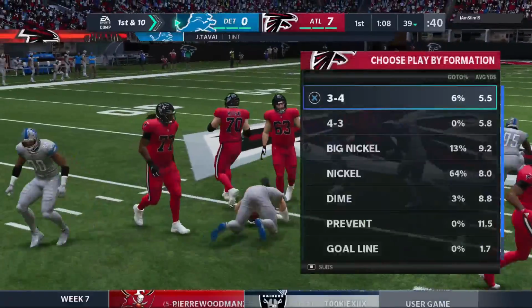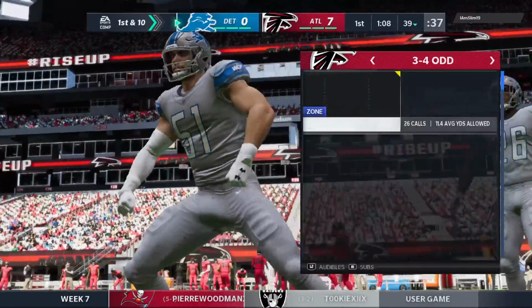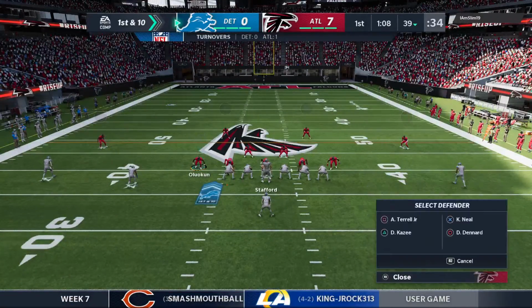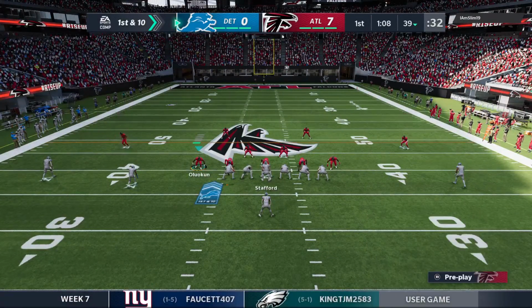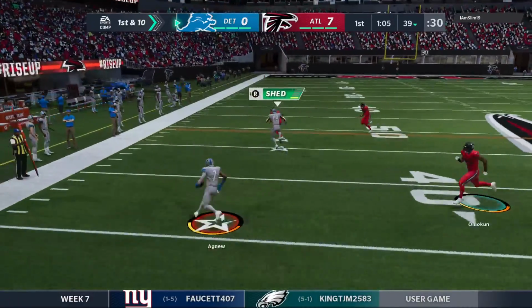Picked off at the 38, and his guys are going to take over at the 39-yard line. Brandon, this is a veteran quarterback back there. He should know better than to make a throw like this. This is definitely not his best ball, and I think he knew this was trouble the second it was leaving his hand.